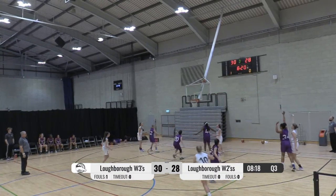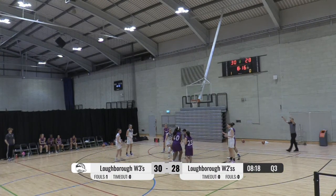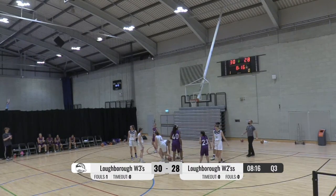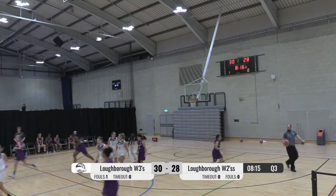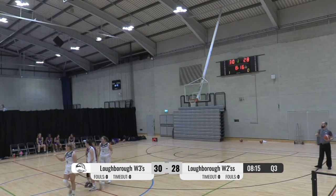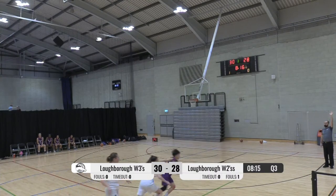They get the ball into the short corner, and it's just in and out. But they get a rebound, and a jump ball is called. And it will go to the women's threes. Jasmine Lowe to inbound here for the women's threes.